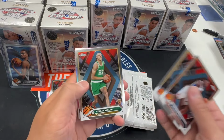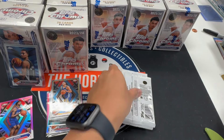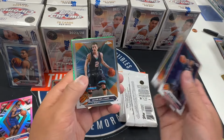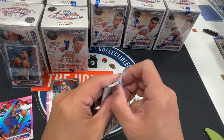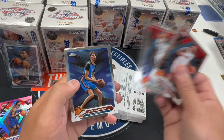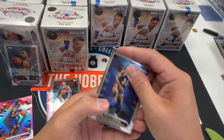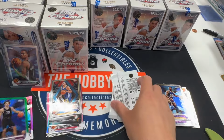Julius Randle, Adebayo, and Kobe Brown pink. Paul George, Ben Wallace, green with the print line. Bradley Beal, Giannis, Devin Booker. What's crazy is every Wemby base rookie I've seen in the Blasters has usually been on the top of the pack. Kobe Jones, green refractor.